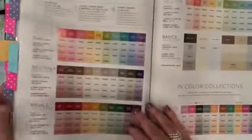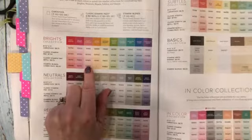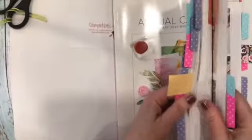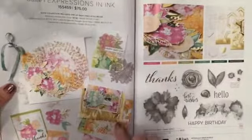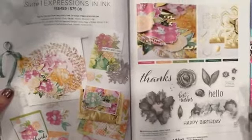And then all of the colors are here for your cardstock, your Stampin' Pad, your refill, your Stampin' Blends. I love how they've organized it. All the new Designer Series paper. And there was that, you got the background stamp. This one I would love to get. I love this. This is Expressions in Ink. I love this stamp. And the dies here. I just think that's so cool. So exciting. And then the ribbon and trim is in the back.